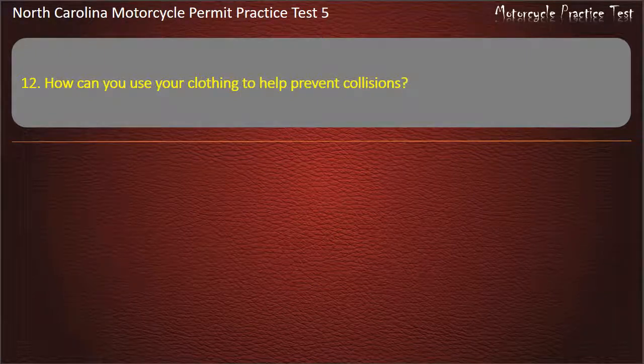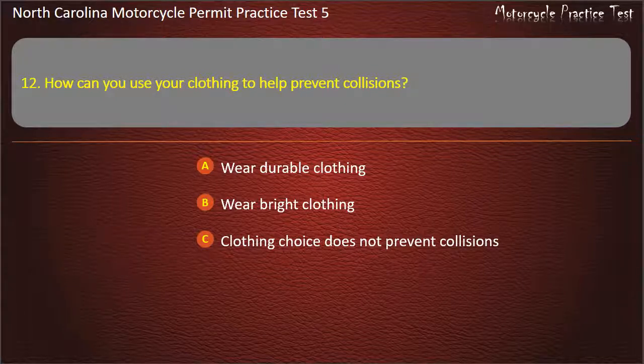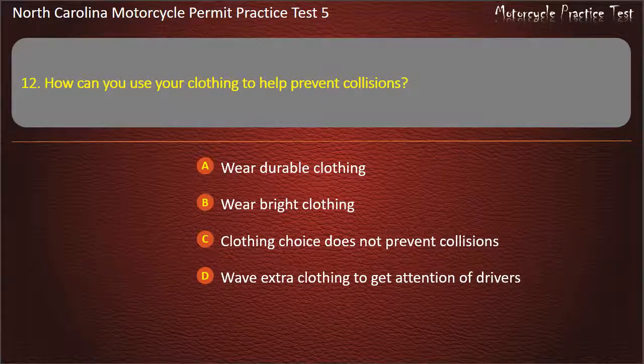Question 12. How can you use your clothing to help prevent collisions? Wear durable clothing. Wear bright clothing. Clothing choice does not prevent collisions. Wave extra clothing to get attention of drivers. Answer. Wear bright clothing.